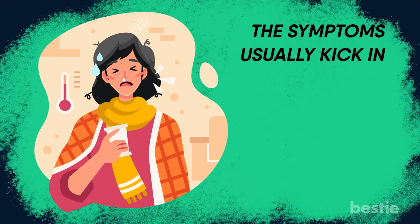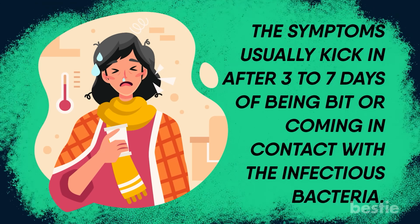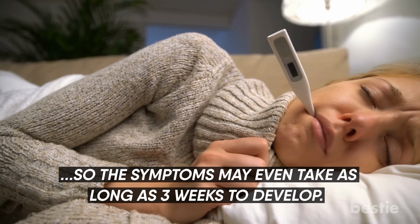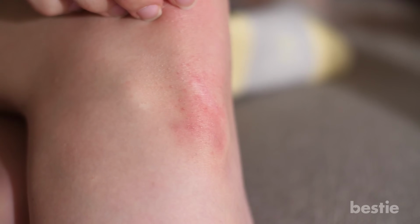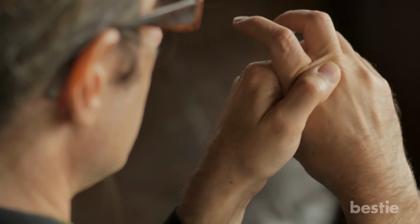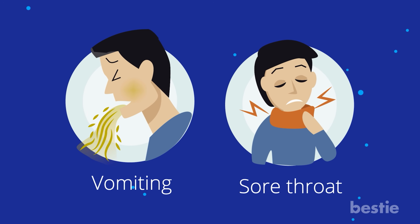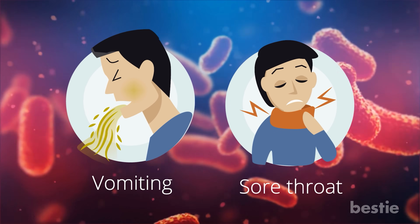The symptoms usually kick in after 3 to 7 days of being bit or coming in contact with the infectious bacteria. However, every person reacts differently to this, so the symptoms may even take as long as 3 weeks to develop. Some visible symptoms may appear in the form of rashes or tiny flattened red bumps on your hands and legs. You will also experience swelling in one or more of the joints, which are painful when you touch them. Severe vomiting and sore throat are also indicative of a rapidly increasing bacterial infection in your body.